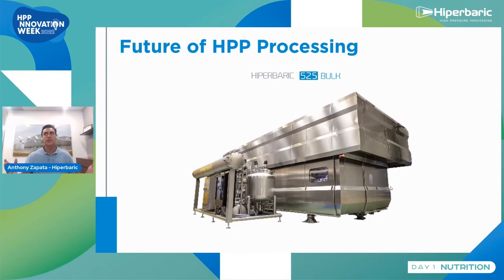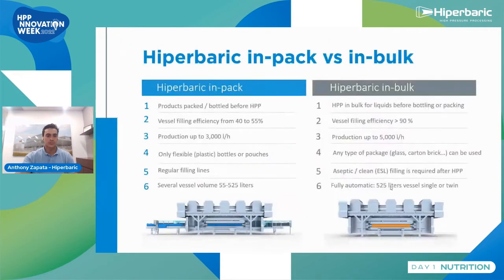The process is essentially the same, just that it's not in its final packaging. The best way to describe it is, liquids are being processed in a balloon bag, and then that goes into an aseptic filling tank, which then is bottled into any type of packaging. So you're not limited to plastic packaging. You could use glass, bag and box, or a carton, any type of packaging that you desire that is also more sustainable.